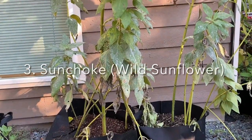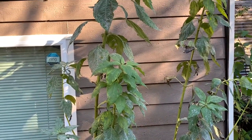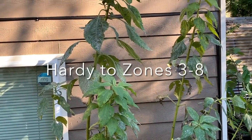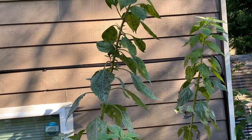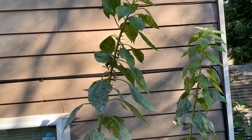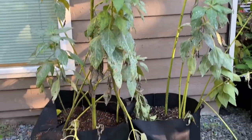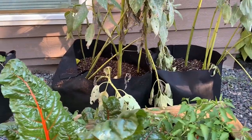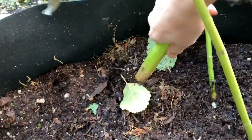The third one is sunchokes or Jerusalem artichokes, which is in the sunflower family. The plants can get to about 10 feet tall or even taller. When I planted them in the ground, they grew to about 13, some even 14 feet tall. What we plant this for is the edible tubers. So let's go ahead and take a peek and I'll show you how they look. It's a good idea to wear gloves when you're handling the main stalk. I just don't have it with me, but let's take a look to see what we get.